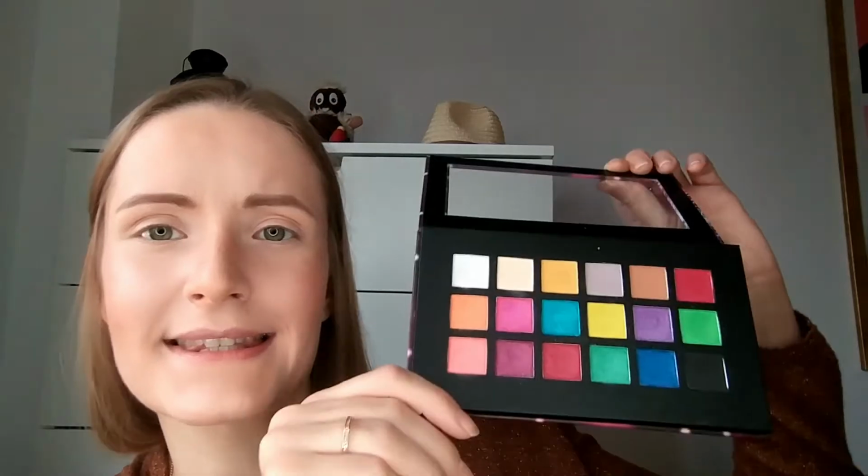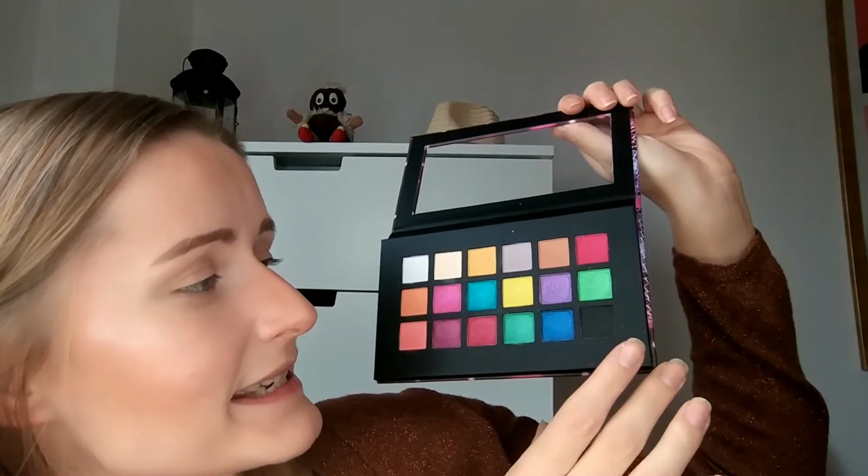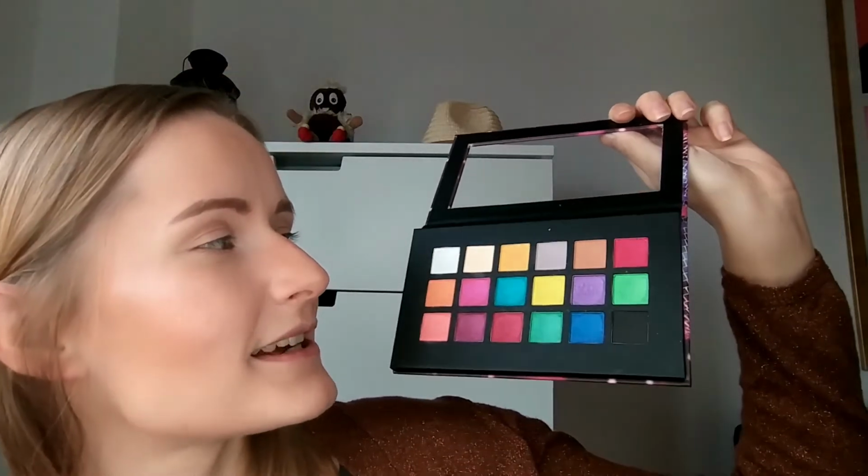Okay, so you saw that I swatched you all the shades except of the mattes. I did not swatch any of the mattes because, except of the brown and the black, I could not really make them show up on my skin, and I thought I'm not going to show you just my bare hand. Like, hey, imagine there is an eyeshadow there. So I decided to skip it. I'm a bit suspicious now about the mattes working on my eyes, but I am going to try it.